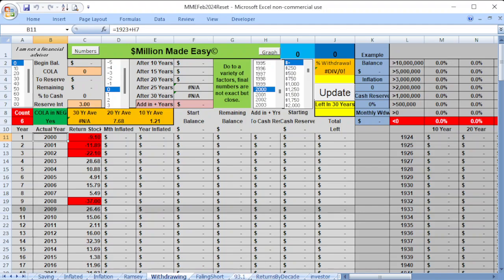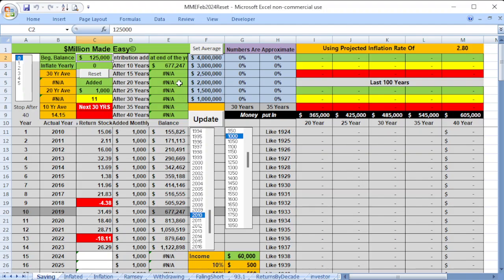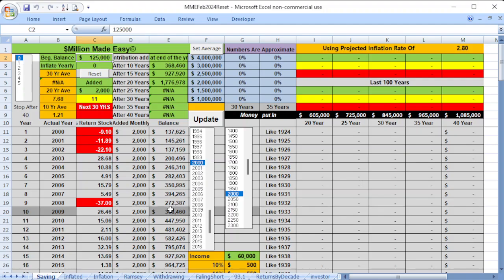Yep, I'm in the wrong one here. Saving. Okay, right here, you'd have $1 million in that 12 years. Whereas if you did the 2,000 a month, you'd only have 368,000. After 12 years, you'd have 481. So you'd have about half as much as you need.